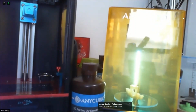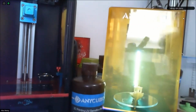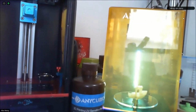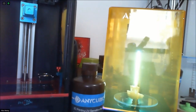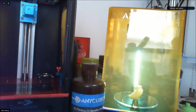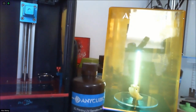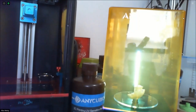Here's a small horse. It's also kind of cool. So that's about it's a rook. Aaron, who asked in the chat, looks like a chess piece. So yeah, that's the basic process for SLA. So if we need parts that are really high detail, which is sometimes nice, especially that look really nice, or even for like electronics cases and stuff, this is a cool technology to use, and you just get really high quality parts. And the resin that I typically use is fairly weak, just because I get inexpensive resin. There's no reason for these decorative parts to have higher strength resin, but there are some higher strength resins that we can get.